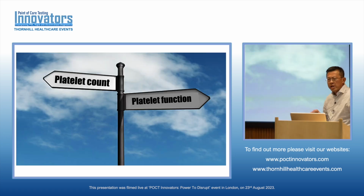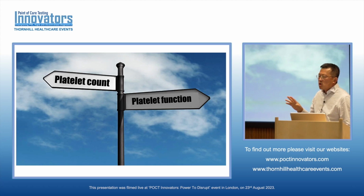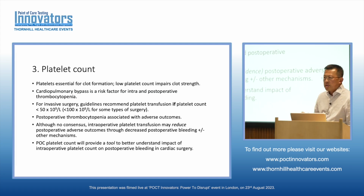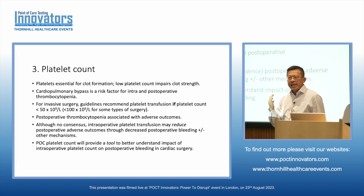Okay, let's just move quickly on to platelet function and platelet count, because platelets are obviously two things. One is the number, the other one's the function. And the count is important insofar as we know physiologically you need platelets to clot. However, it's been clearly shown, and this is supported by guidelines, that unless your platelet count is very low, you can just press on and have surgery without having to transfuse platelets. And in fact, generally speaking, you don't need to transfuse platelets unless the platelet count is very, very low.